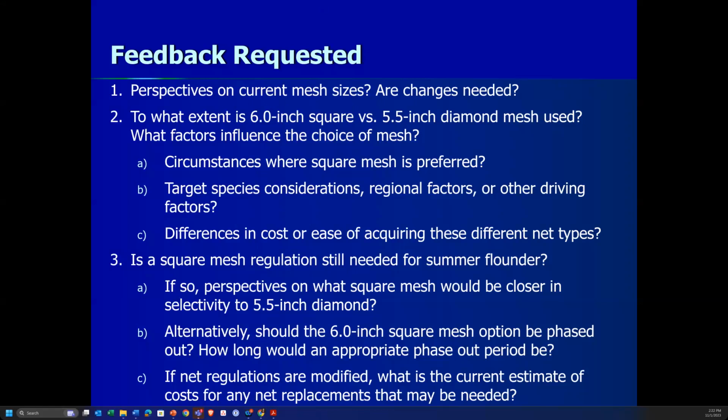Okay, sorry. So yeah, thank you for your presentation as well. I just want to point out though that the L50 for the 6-inch square mesh is about 1 centimeter below what the minimum size is. So we're talking about 4/10 of an inch smaller than the legal minimum size used in the 6-inch square mesh.